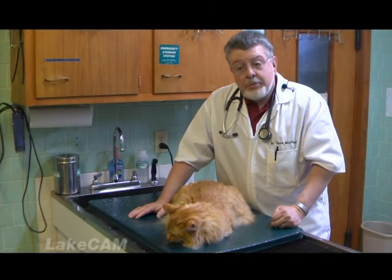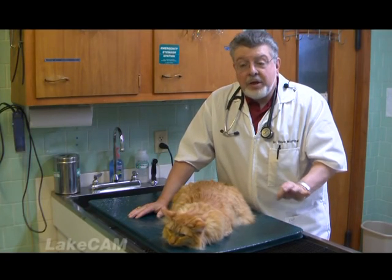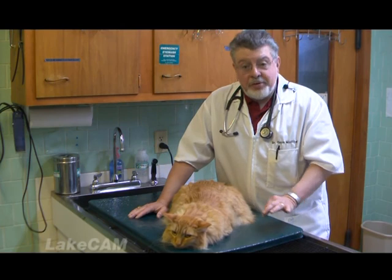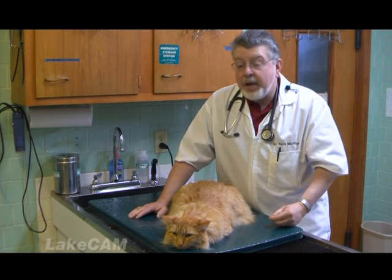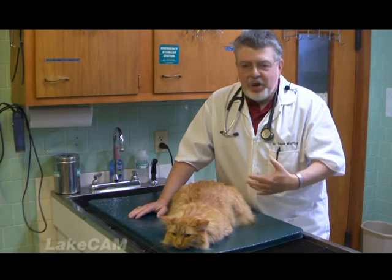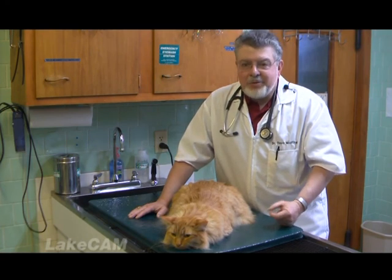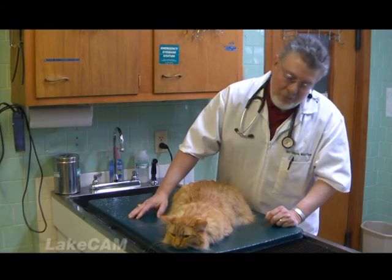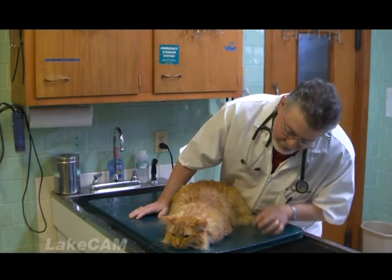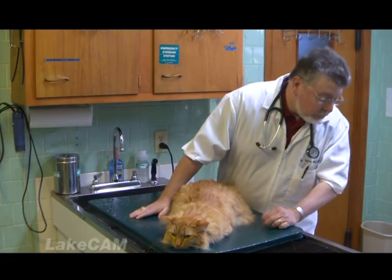Some cats will eat dog food. Now, a dog can survive on cat food. A cat will not survive on dog food. The nutritional requirements are way too different. Is it going to harm your cat to go over and take a bite of dog food? Not at all. My dog used to share his food with the cat. The cat would come over, the dog would be eating, the cat would sneak underneath and grab a bite, and the dog would go, yeah, okay.